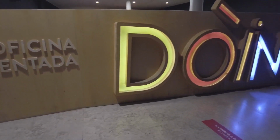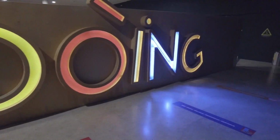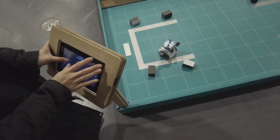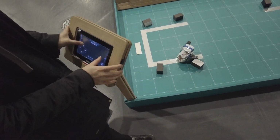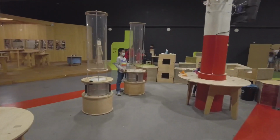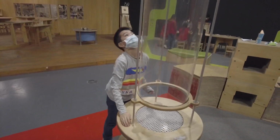On the ground floor as well, there's a room called Doing, and this is kind of like a hands-on maker type space for children, and you could actually do things like experiment with remote control robots. So in this part, the challenge was to fold up a piece of paper so that it could get picked up by this fan and see how high you could actually launch it into the air.